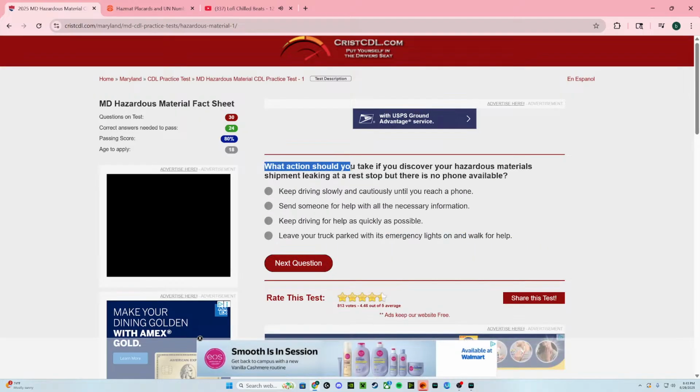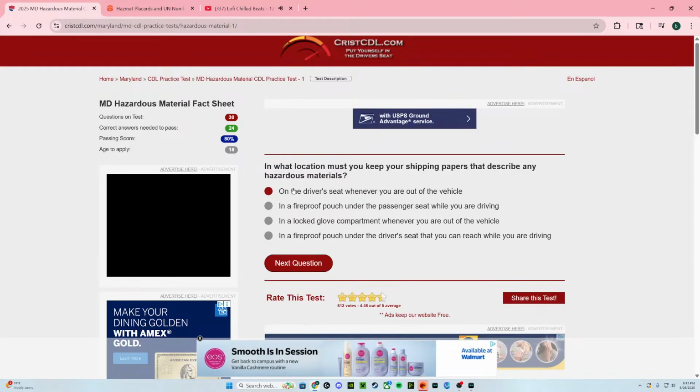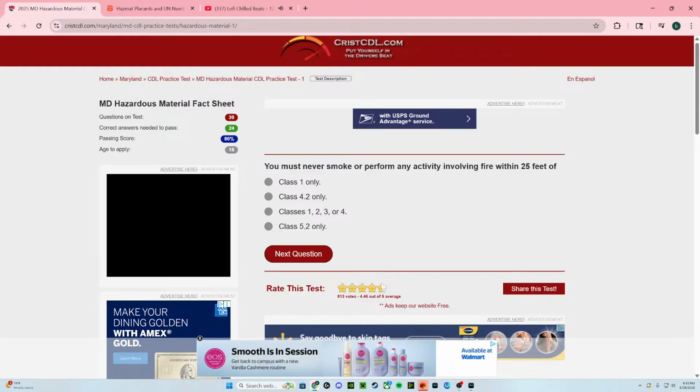What action should you take if you discover a hazardous material shipment leaking at a rest stop when no phones are available? You need to send someone for help with all the necessary information. In what location must you keep your shipping papers that describe any hazardous materials? You keep that on the driver's seat when you're out of the vehicle.